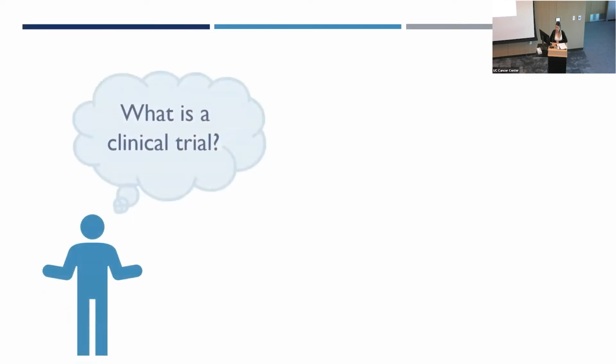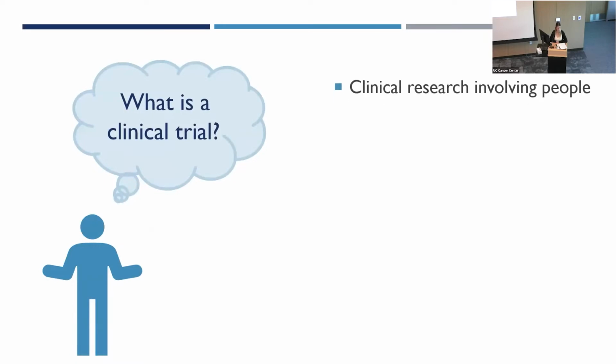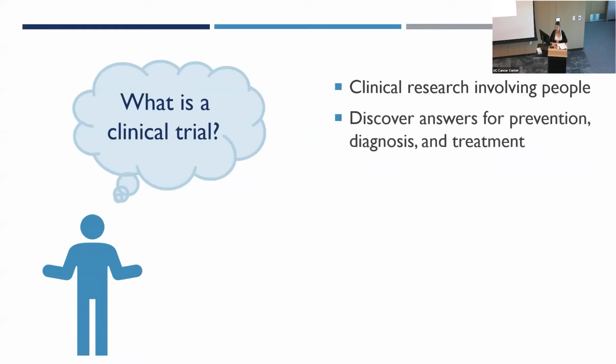So you may be thinking, after all, what is a clinical trial? A clinical trial is clinical research involving individuals, people just like us. We are here to discover answers for prevention, diagnosis, and treatment, all encompassing. Furthermore, we have a large role in public health, as Christina mentioned. A lot of the treatments that we work on, a lot of the prevention that we work on is then published within papers. So that's really a tool for public health to then look at prevention and treatment and other resources for us in total.